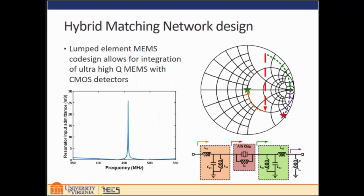Primarily, the first stage of the lumped element filter was used to resonate out the input capacitance of the detector, which is on the order of picofarads for our original phase 1 chips. Then the acoustic matching MEMS element was used to provide a real-to-real impedance transform, as well as provide series high Q filtering, and finally the last stage just resonated out the last of the capacitance to provide a 50 ohm match.